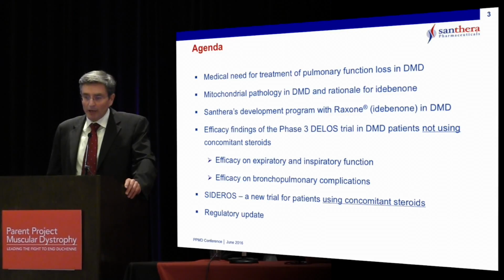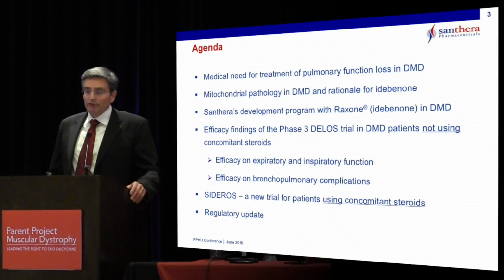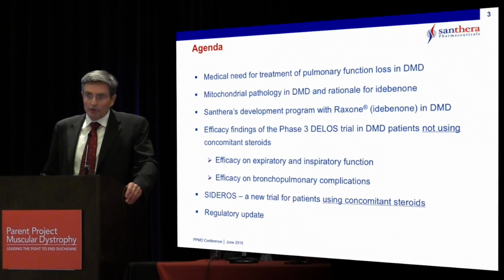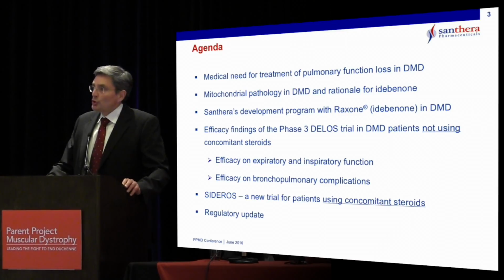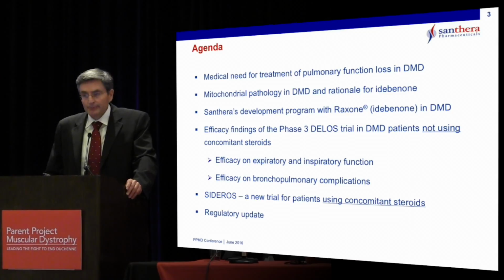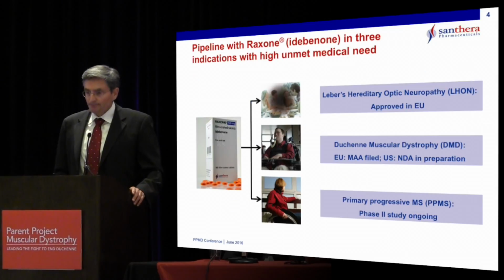that we have conducted a little while ago in patients not using concomitant glucocorticoid steroids. We will talk about efficacy data on expiratory and inspiratory function, and we will also talk about observations that demonstrate that the treatment actually reduces bronchopulmonary complications such as airway infections. And then I will introduce you to a new trial that is about to start, both in the United States and in Europe, for patients using concomitant glucocorticoid steroids. And lastly, I will give you a brief update on where we stand in our regulatory processes.